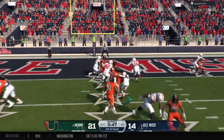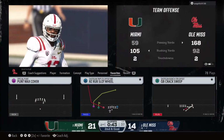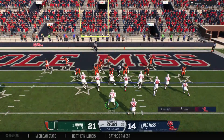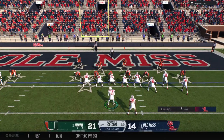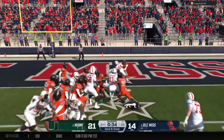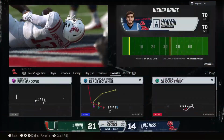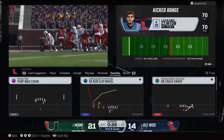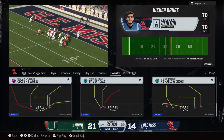First and goal, handoff. He's swallowed up at the line. Could not get past that big defensive tackle. They'll change the pre-snap look now. So it sets up a 2nd and goal from the 4. Takes the snap and takes off on the run. And tackled there by the defense. Hey, the defense is doing everything that they can to try to keep these guys out of the end zone. Now we've got a big 3rd down coming up.